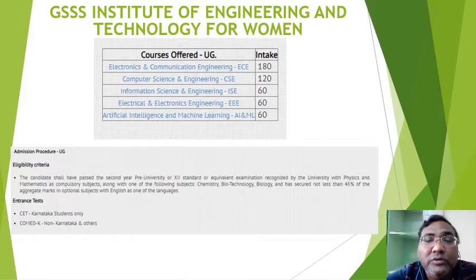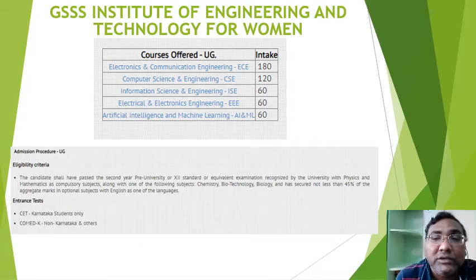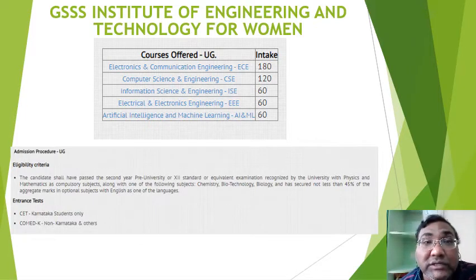Coming to the admission part, as with all other Karnataka colleges, there are two modes of admission. One is through KCET, which is for Karnataka students or the domiciles of Karnataka, who have completed 7 years of study in Karnataka. The second one is COMET K, which is for the students of All India quota. 45% of the seats are through KCET, 30% through COMET K, and the remaining 25% through management quota. This is the way you can get admission to this college.